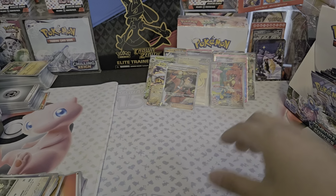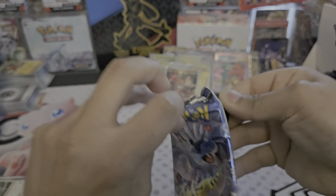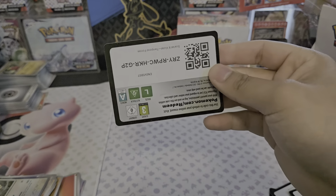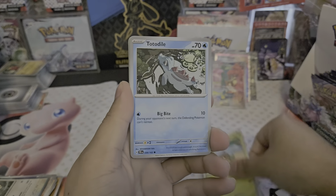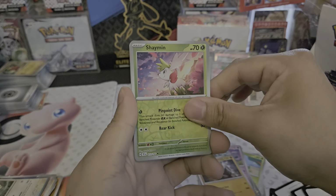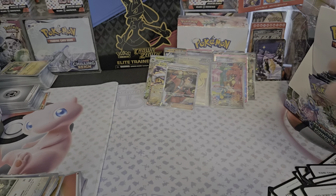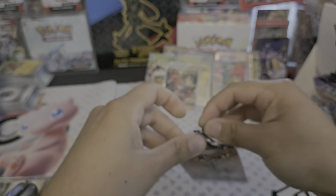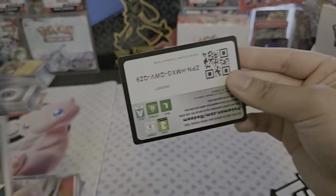This box has been really solid, despite pulling the Iron Boulder, like I said, which was the one SAR I did not want since I pulled two in Japanese. Overall, this box has been pretty much fantastic. Wiglet, Meltan. We ain't getting the Prime Catcher, though. If we would have gotten the Prime Catcher, this box would have been fantastic. But Shaymin, Rapska, and Maridon, regular holo. We were getting the weaker Ace Specs. So, obviously, this box could have been a lot better. But whatever. Next pack. Temporal Forces.